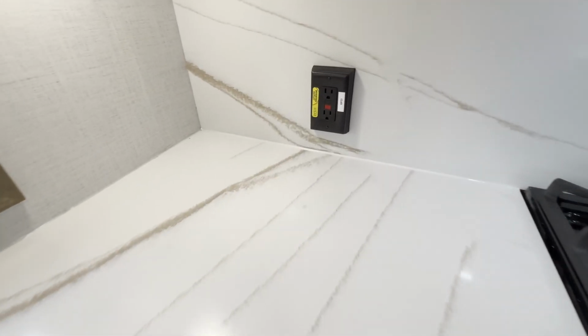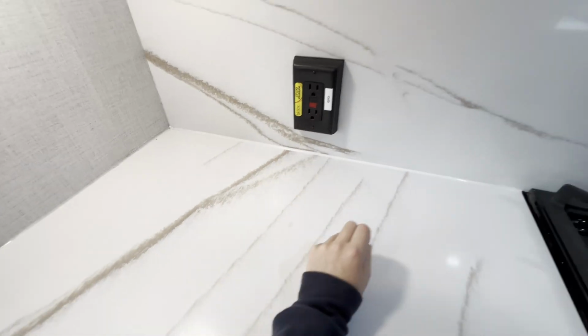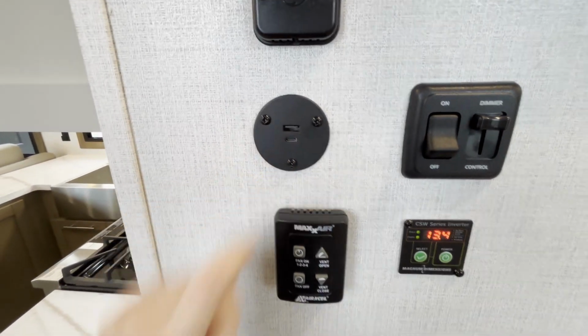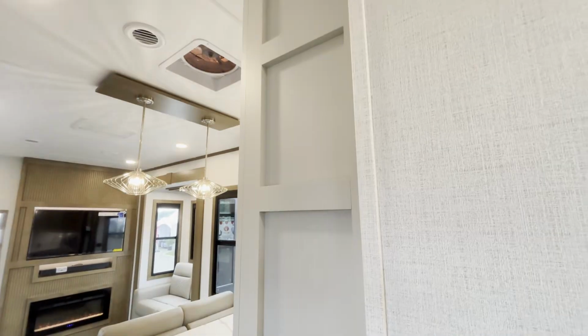So any GFI outlets that say like inverted outlet and have the solar on there, when you turn on that inverter, those outlets are now active. So that is awesome. And also your TVs are gonna be active too, which is pretty nice. USB and USB-C chargers, on-off lights for all your main lights in the living room. And they also have a dimmer switch, super cool.